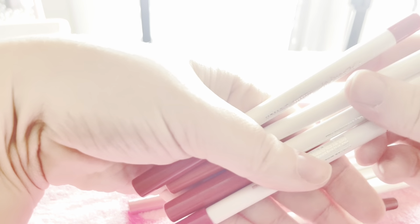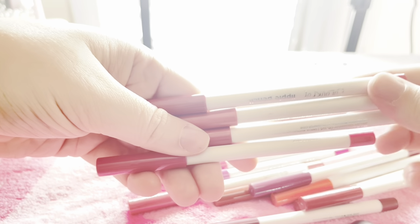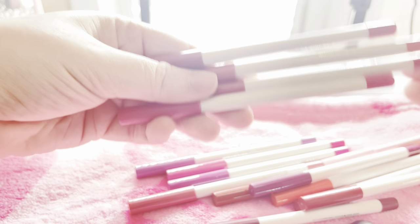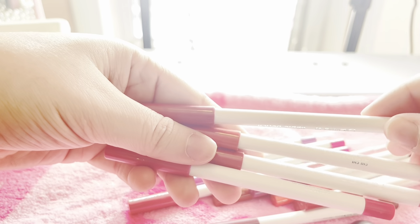So these are the reds that I have from ColourPop. Guys, I can count on one hand the number of times I wear a red lip in a year, and I have 50 red liners. Absolutely bonkers. Okay, so these are those swatched. Immediately the two in the center can go. So those are from ColourPop, and it is Frenchie and Chi Chi. We're not going to use those.